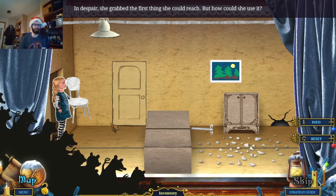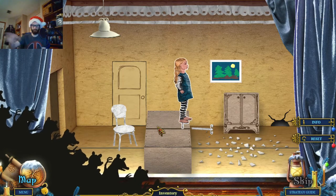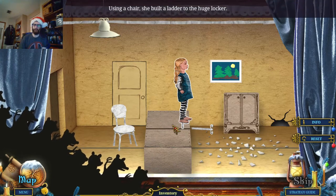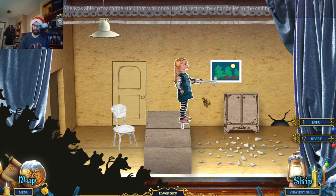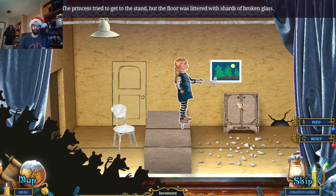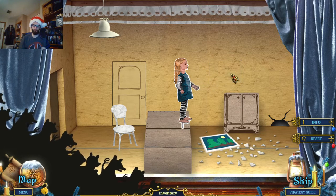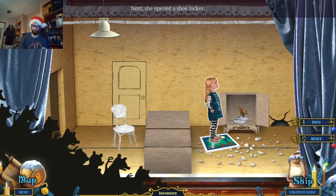In despair, she grabbed the first thing she could reach, but how could she use it? Well, you use the chair to climb up over. Using a chair, she built a ladder to the huge locker. She was able to reach the stick that was once used to secure the chandelier to the ceiling. The princess tried to get the stand, but the floor was littered with shards of broken glass. She used a stick to drop her pain into the floor.